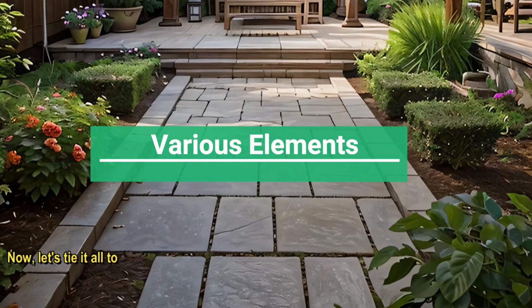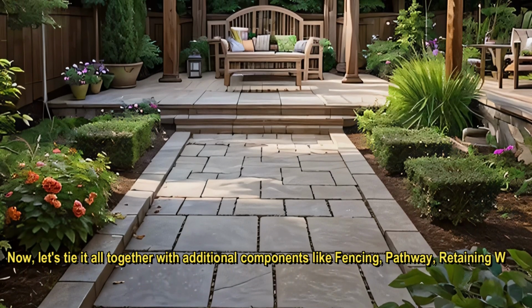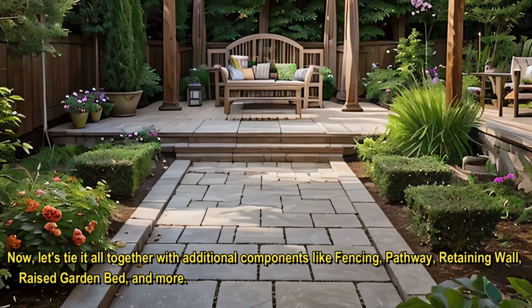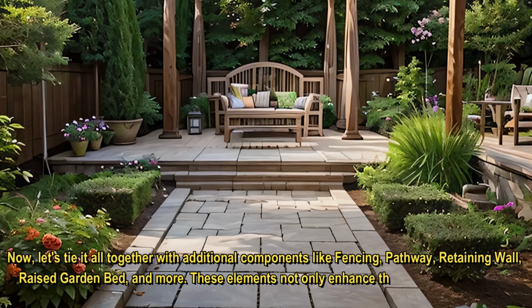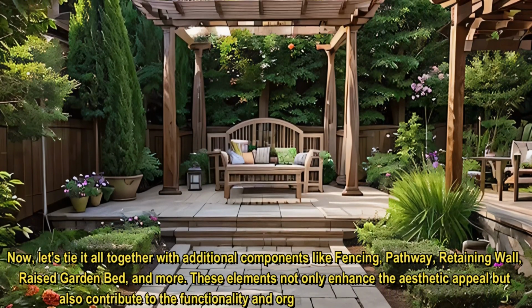Now, let's tie it all together with additional components like fencing, pathway, retaining wall, raised garden bed, and more. These elements not only enhance the aesthetic appeal but also contribute to the functionality and organization of your outdoor space.